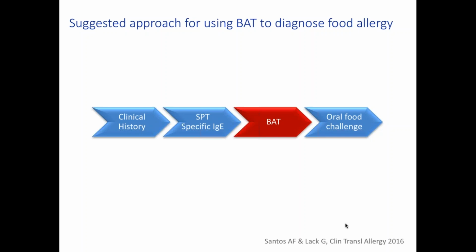And if the basophil activation test is positive, we can confirm food allergy with a high degree of certainty. If it's not positive, so if it's either negative or the patient has non-responder basophils, which happens in about 10 to 20% of individuals, where the basophils do not respond to any IgE-mediated stimulants, but only to the non-IgE-mediated, then we need to proceed with the oral food challenge.